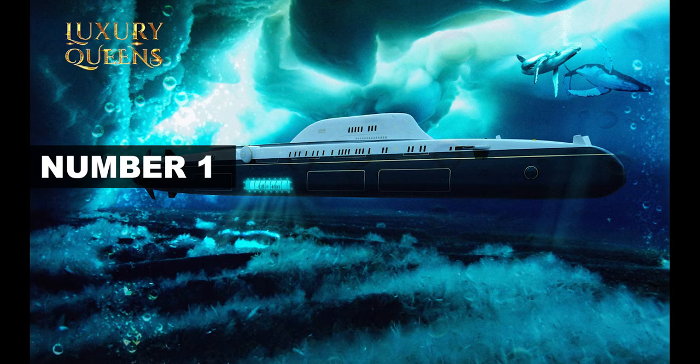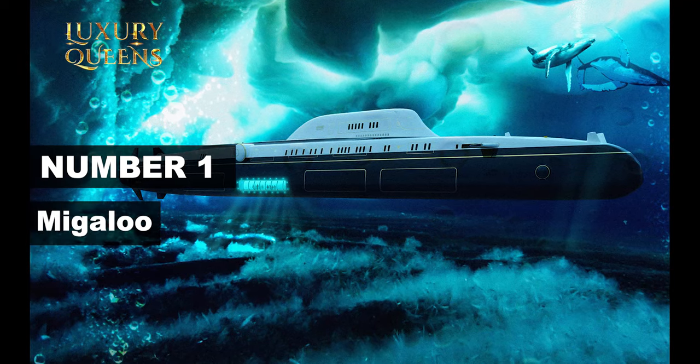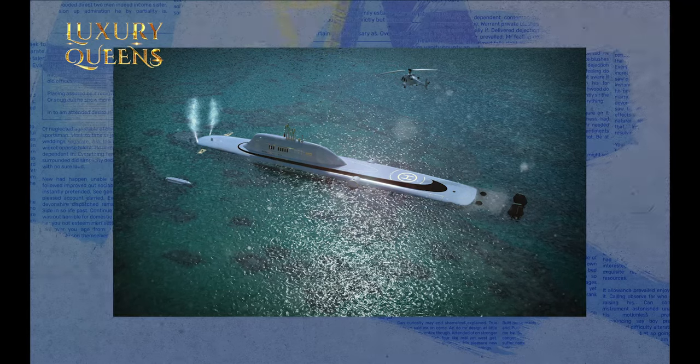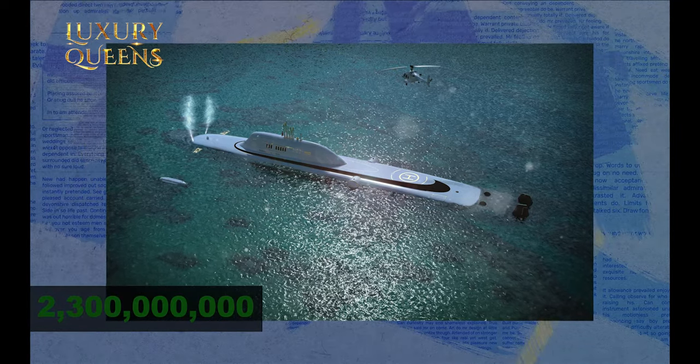At the coveted number one spot, we present to you the Migaloo, the epitome of luxury in the submarine world, priced at a jaw-dropping $2.3 billion. Crafted by the visionaries at Migaloo Private Submersible Yachts, hailing from Austria, this submarine is truly in a league of its own.